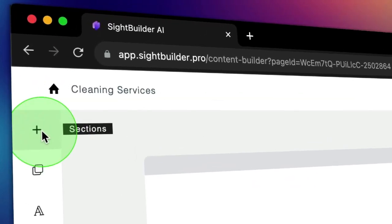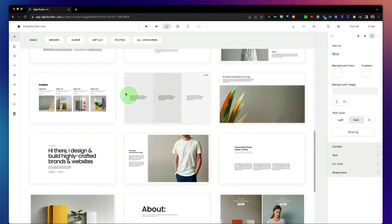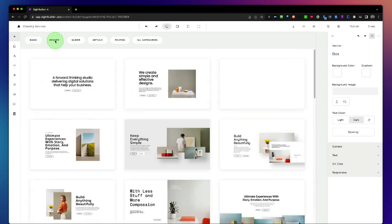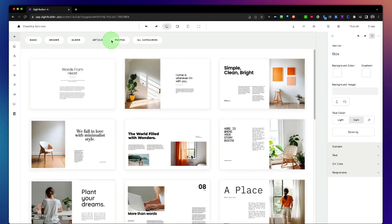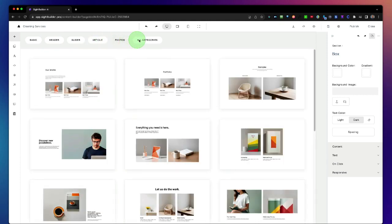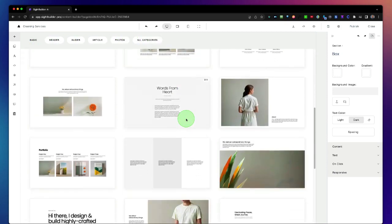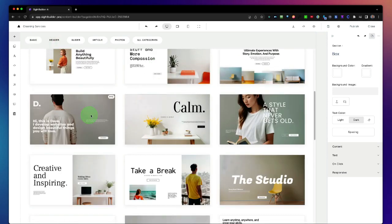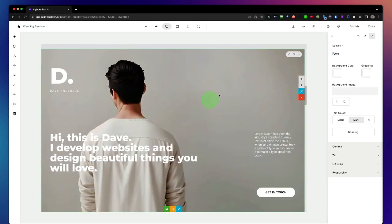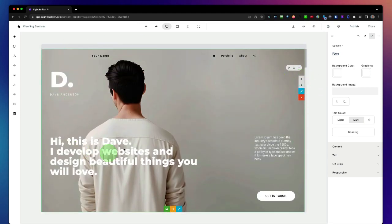Want to add manual blocks? Simply click on the sections part here and choose one of the pre-built blocks. We got basics, headers, sliders, articles, photo sections, all categories. Let's say you want to change the header of your website and you want to have a full header. We go to the headers here and we're going to do a full photo. Let's take this one. Now this has been added to our page and we can simply move this up. Look at this. We want to have this at the top. There you go, now this will become our header.